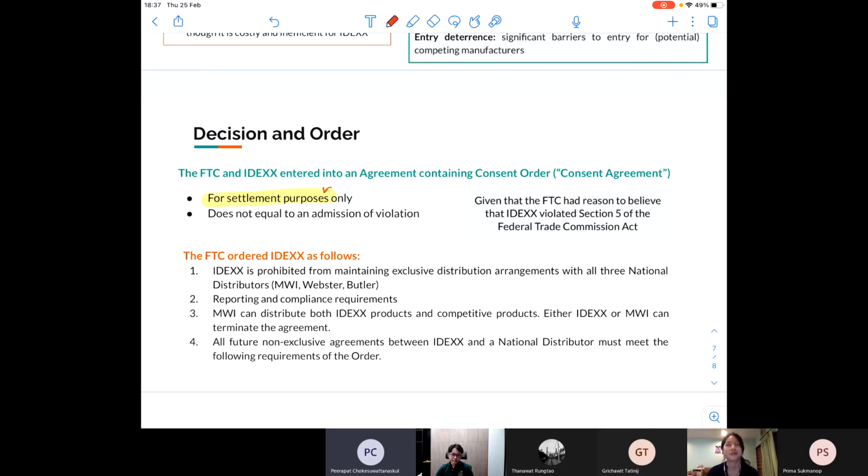But in principle, it is not exactly the same as settlements, right? One of the main reasons is because usually there's no criminal charge in this, and for abuse of dominance, you don't normally apply that in the US.